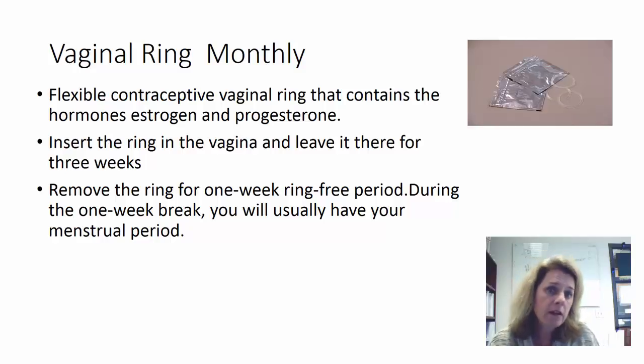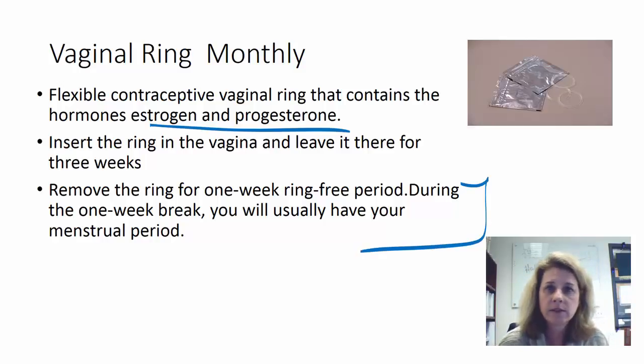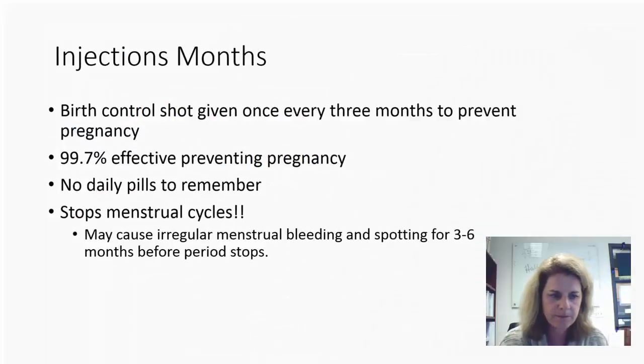There's a vaginal ring, which means you actually insert something into the vagina, but it's impregnated. That's kind of a funny word to use. The ring actually has hormones in it, so yeah, I guess impregnated with estrogen and progesterone. So you put that into the vagina, and so the hormones are absorbed through the vagina, just like in the patch, except instead of through the skin, it's through the vagina. And you leave it there for 3 weeks, take it out, and in 4 weeks, you have your period. So again, you only have to think about it once a month. So that's not too bad.